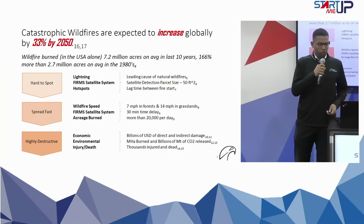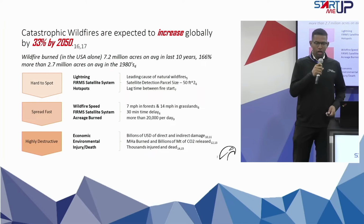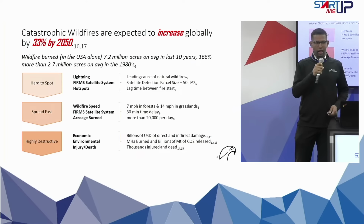As we're looking to the future, catastrophic wildfires are expected to increase globally around 33% by 2050. And this is mainly because natural wildfires are started by lightning, meaning that they're hard to spot. They spread fast, resulting in highly destructive outcomes.